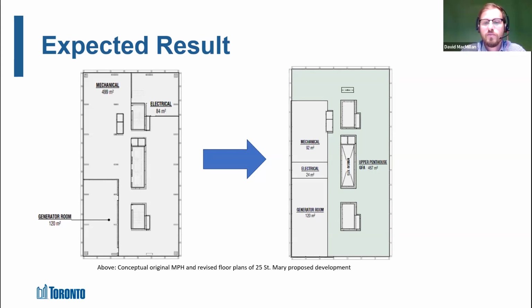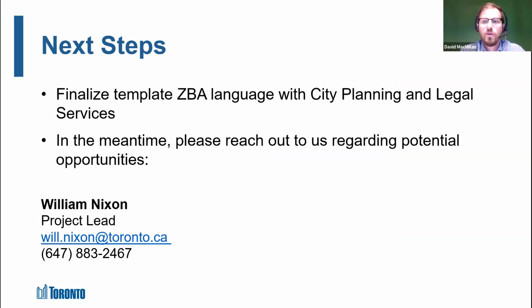So next slide. For our purposes, next steps, we are working on a final template bylaw language, essentially, that can be plugged into any development application. Again, at rezoning, that's key. It needs to be done through the rezoning.